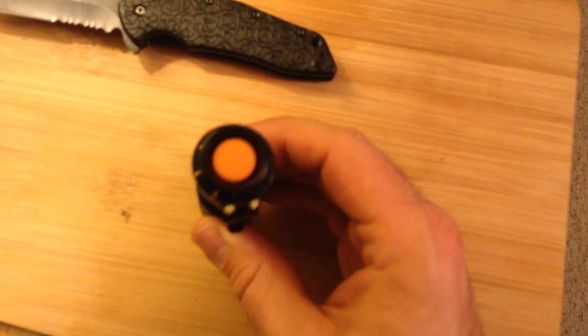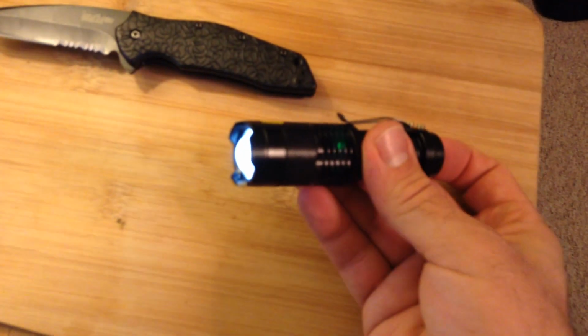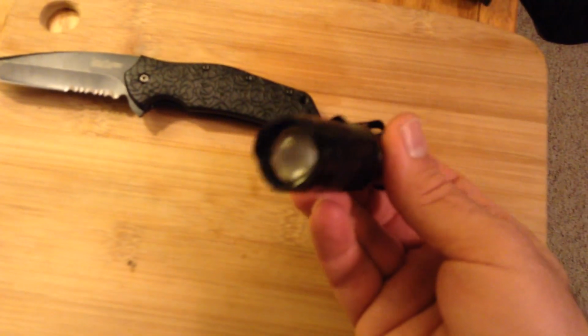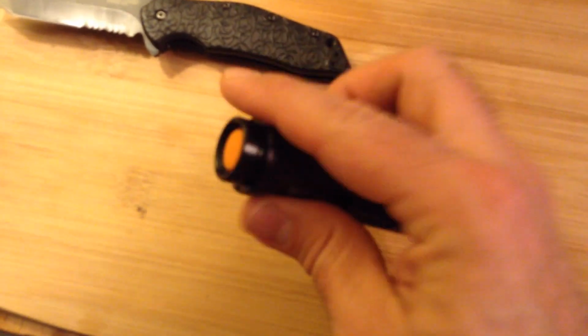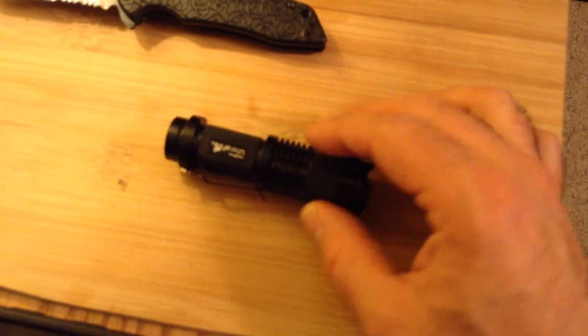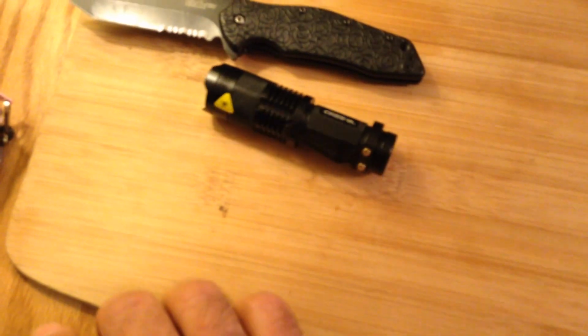Okay, it's $4.54. I think I paid $3.99 with free shipping from China. So it only took a few weeks to show up. It's got the little back button that you can press. It's an awesome little flashlight. I just use it as a bedside flashlight and an everyday carry light. It's all metal. It is water resistant. I don't want to say waterproof, but I believe it's waterproof. I'm kind of working my way up to more expensive flashlights, and so this is a great one to keep with me on my person.